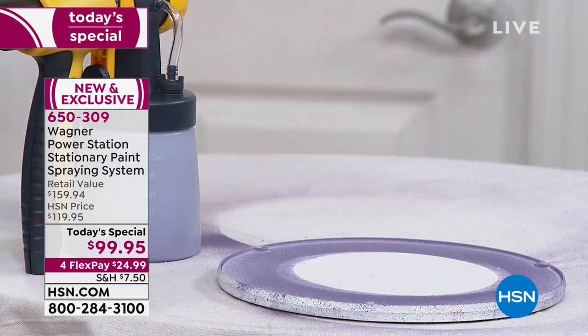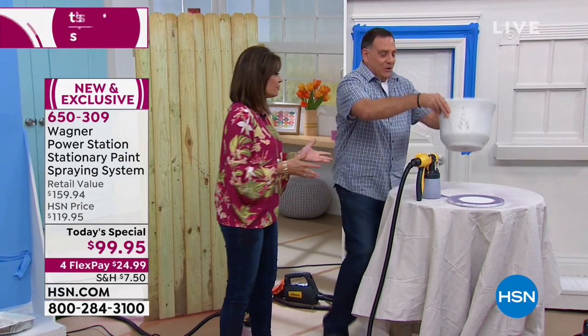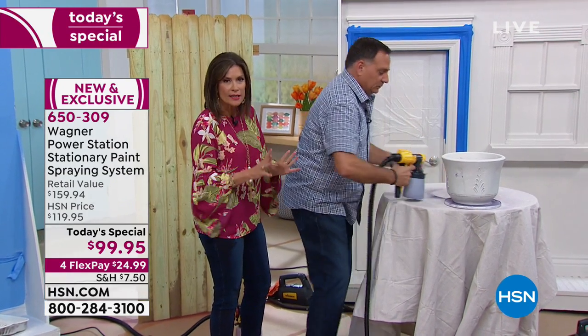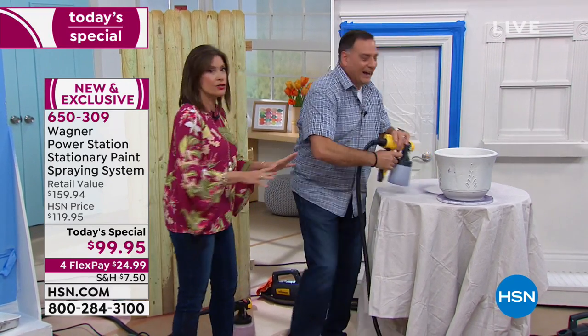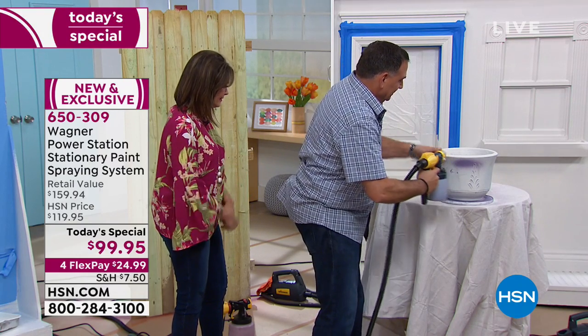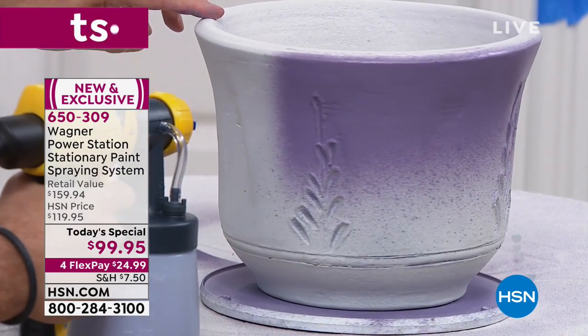How about if you want to do a whole pot? Yeah. Where's my whole pot? I mean, all the different projects you're going to be able to do. Oh, yeah. It's incredible. And truly, once you get started with it, you will not be able to stop. This should come with like a 12-step program, because you're going to get it home and all of a sudden, everything's going to need to be painted. Yeah. You're actually going to start looking for things to do. I promise you that.